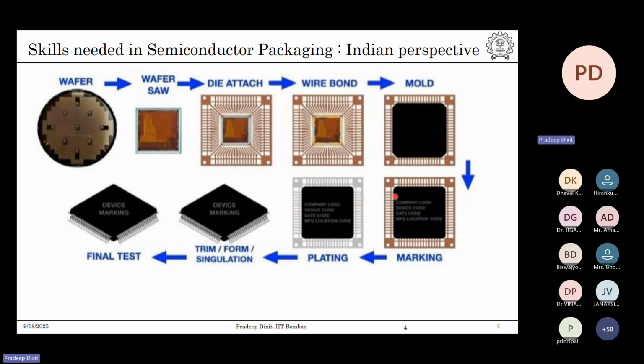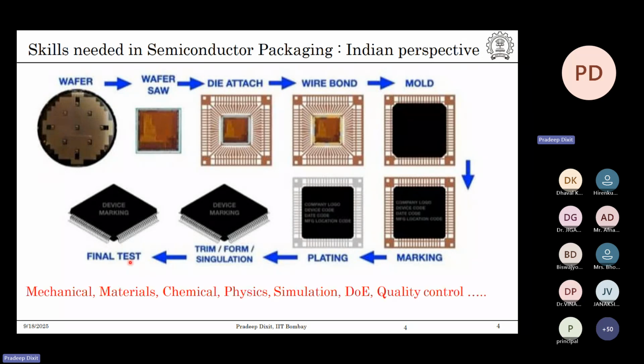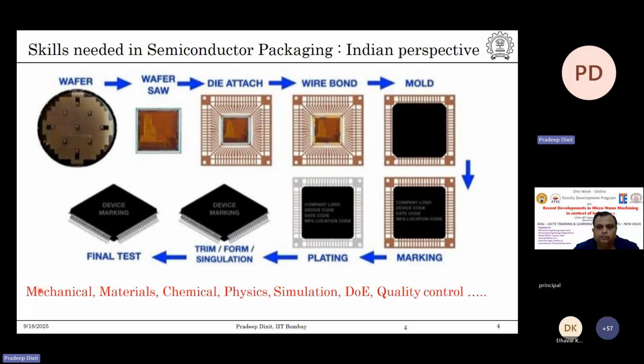Now the motivation I would like to point out: if you look at this packaging process flow, we do not require much electrical engineering. Electrical and electronics engineering is needed only at this particular stage, and that is for design purposes only. Once fabrication or manufacturing starts, we require the knowledge of mechanical engineering, for example back grinding, polishing, micro welding, and injection molding.